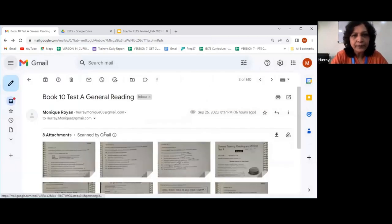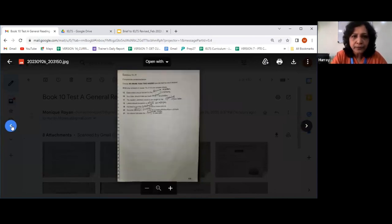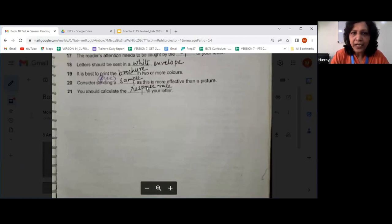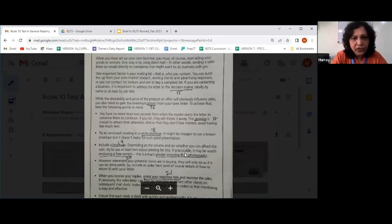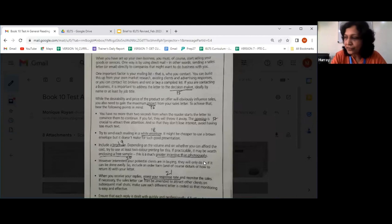Question number 20. Consider sending a dash, as this is more effective than a picture. So we have to find out what is more effective than a picture. It says here in the next sentence in the same paragraph, if practical, so they're saying if it's possible, it may be worth enclosing a free sample. This is a much greater incentive than photographs. So greater incentive means what? It is more effective than what? Than a picture. Here they say than photographs. In the question, they say than a picture. So again, they're using a synonym here.